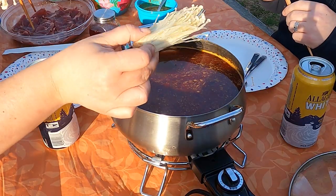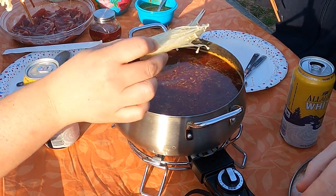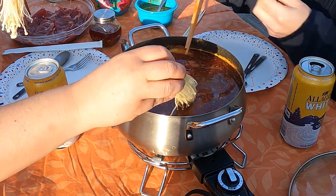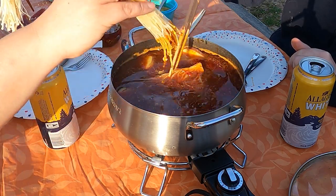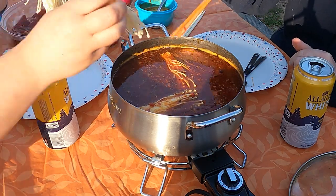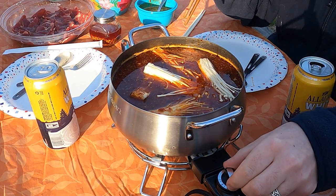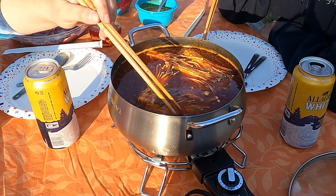So we got these enoki mushrooms that we liked last time we had hot pot. This is only our second time having hot pot, but we kind of love it. We're a little brave doing spicy hot pot with a tiny tab bathroom. I can walk pretty fast. Okay, we need to let this boil again. We can go some meat. Okay, we just loaded it up with a bunch of cold vegetables.